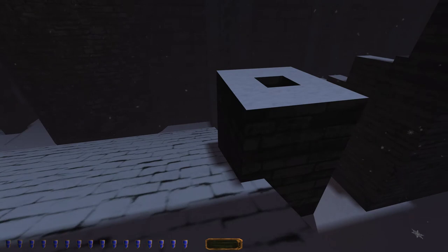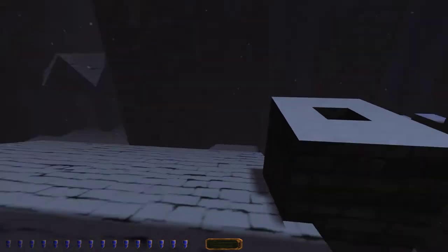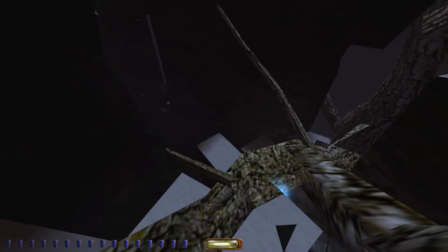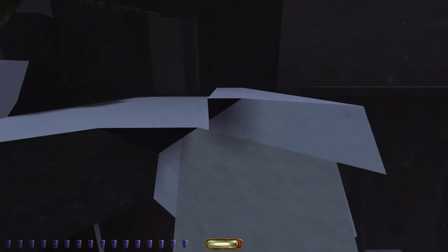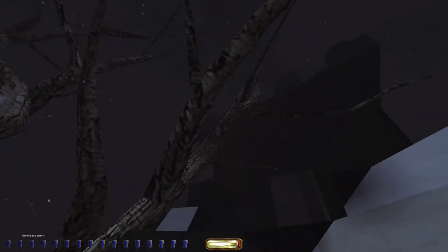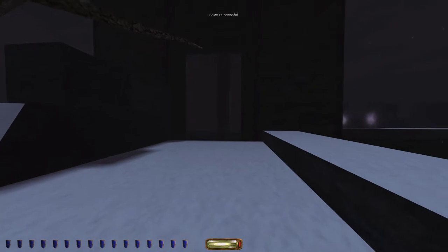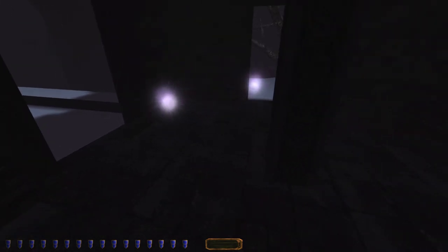Maybe if I stay out of his sight, he'll forget I'm here. Yes? No? No, he's still there. Let's ignore him. They seem to go blue when they're not alert, and yellow when they are alert and suspicious. Thought. Can I use a rope arrow on this tree? Broadhead does not stick in it, so a rope arrow is out of the question. Can I get a running jump and get up here? Aha. Whoops. Whoa! They didn't see me.